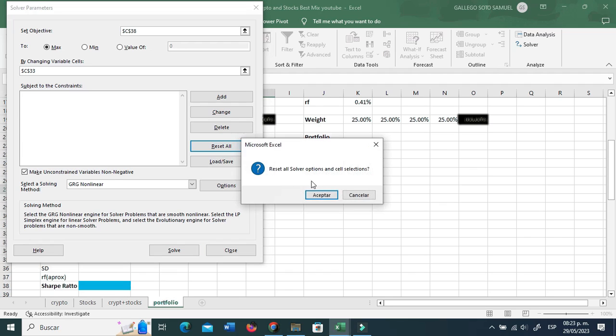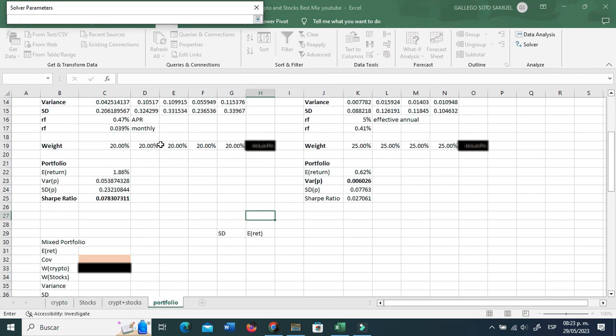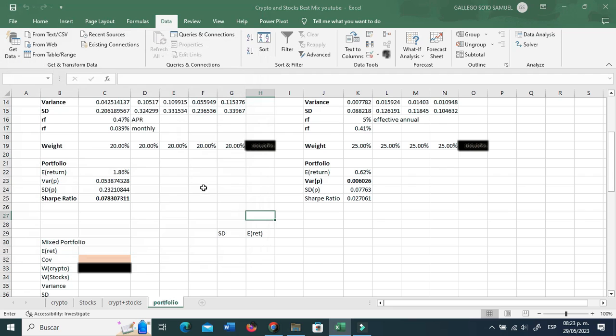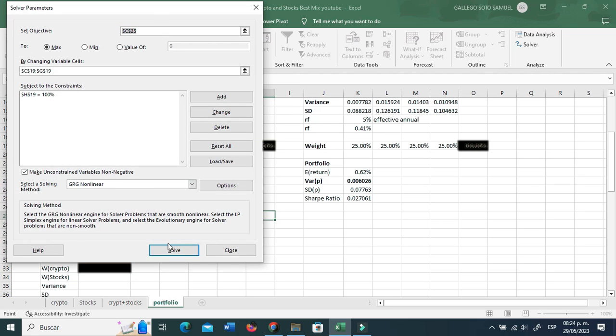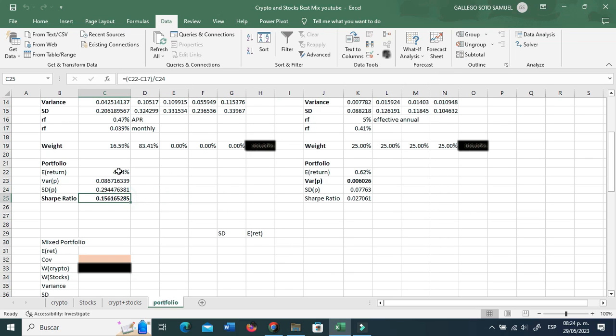So let's reset all. All right. So okay, let's get this cell to the max by changing the values over here. Right. And let's add a constraint. The constraint that's gonna be that this value should be 100%. Okay, let's fire. Let's see what we get. Okay. So this is what provides the best results, optimized to the Sharpe ratio.